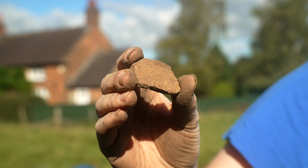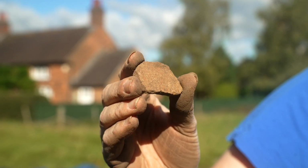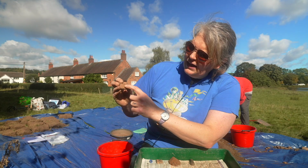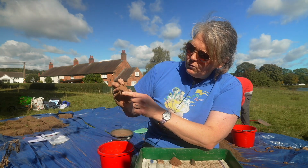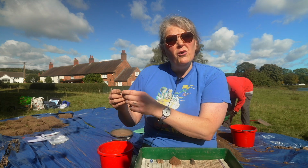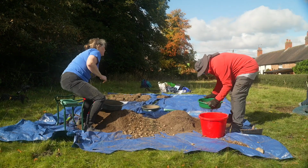It's been explained to us that there's a very small shiny glitter coverage on there, which shows that that's the glaze on a medieval piece of pottery. So hopefully we will be finding some more, and we'll keep you posted.